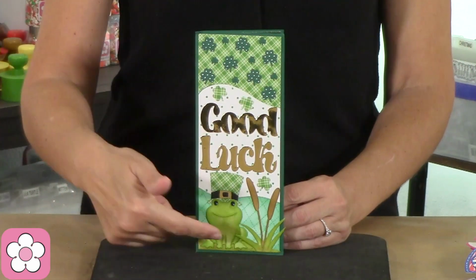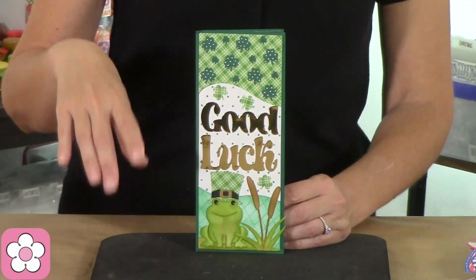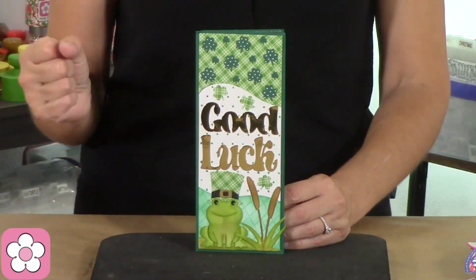Yay! Don't you just love it? I love the background slimlines. They're so much fun. You get to mix and match on those tri-backgrounds. So you could use the bottom from this one and the top from the Merry Christmas, or from the Smile, or from the Fall. You get to mix and match all of the backgrounds.